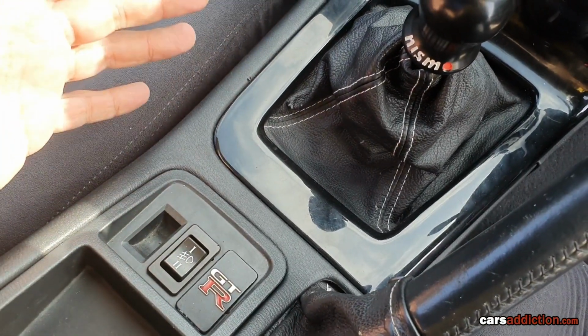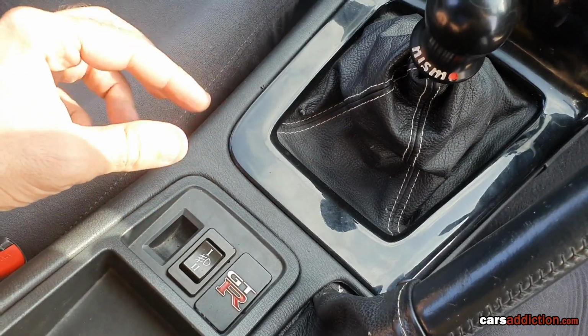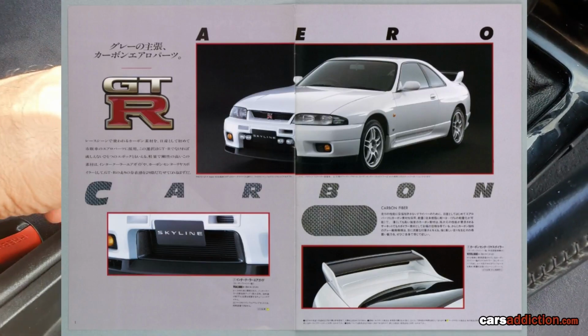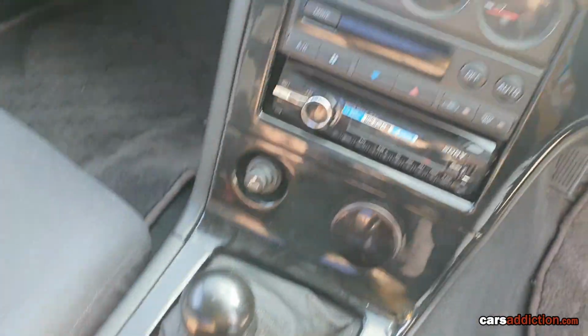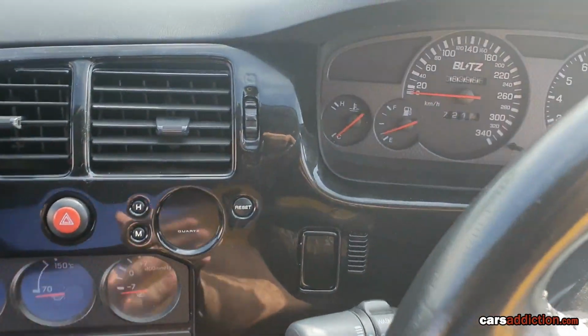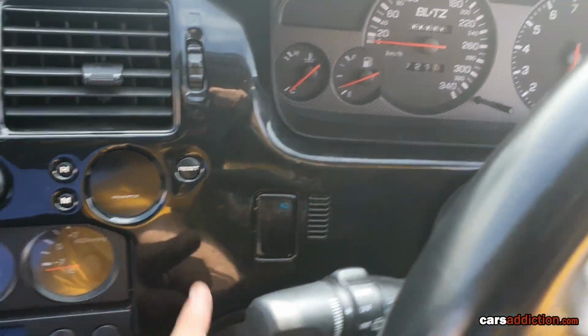Now this car doesn't have the original front bumper, and there was an accessory with quad fog lights that you could have opted for. I think originally this car had them, or they just put the switch there, because this does nothing at the moment. And the difference between an S1 dash and an S3 dash might be that the antenna switch might be here, whereas this one is right below over there.